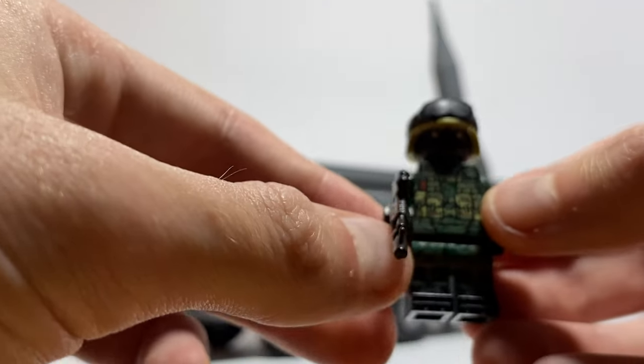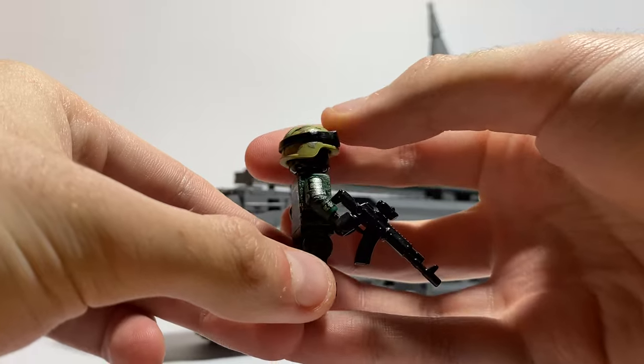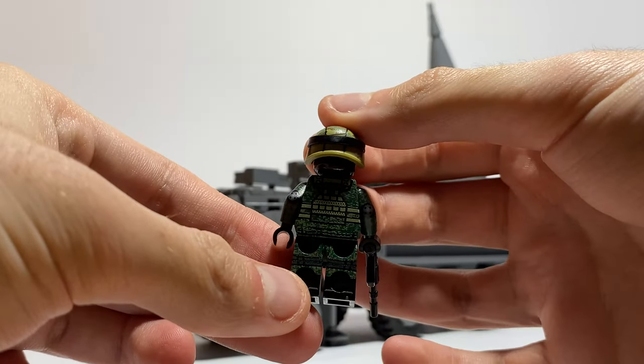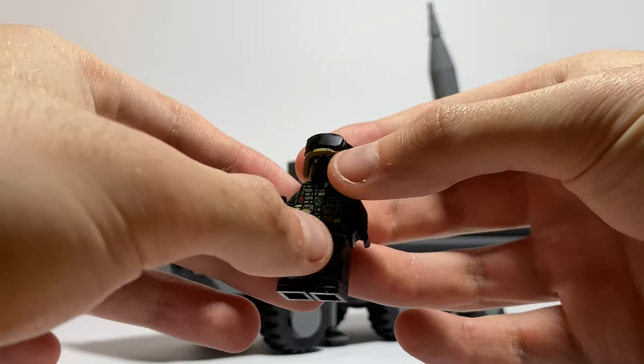Let's see the scale of this vehicle with the minifigure. Minifigure is really well done. This is a modern figure, a modern soldier.